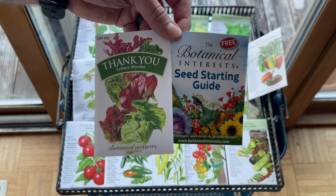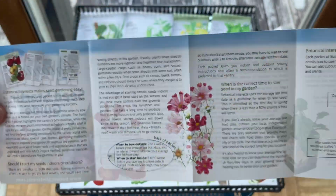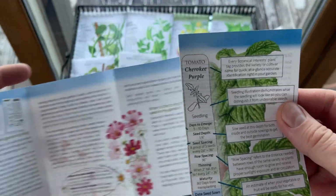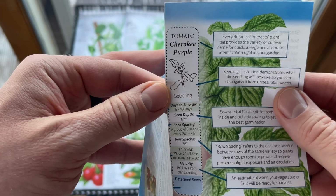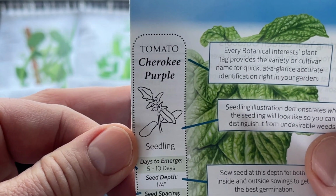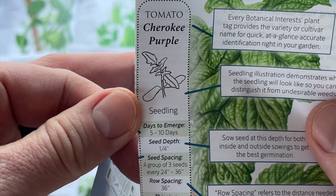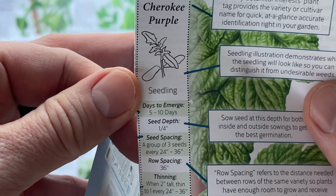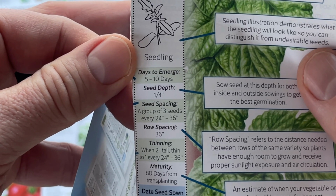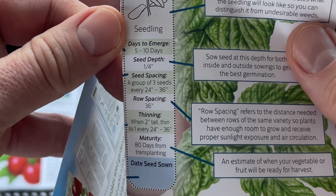First off, they sent a seed starting guide along with a free packet of lettuce seeds. Now, inside the seed starting guide, they not only explain the how and when to plant, but give an example of a plant tag. The plant tags are attached to each one of the packages of seeds. On the tag, it lists the plant's variety and cultivar name, and then an illustration of what the seedling will look like, when the plant will emerge, how deep to plant and proper spacing, the maturity date, and finally, a place to put the date you planted the seeds.